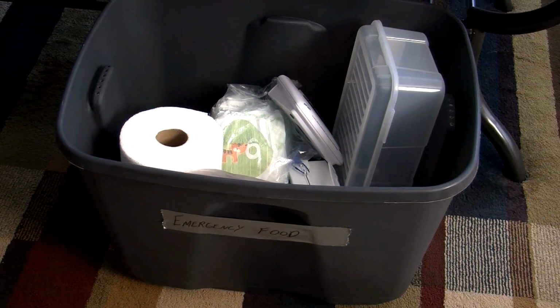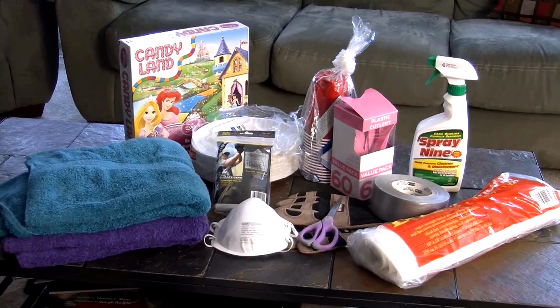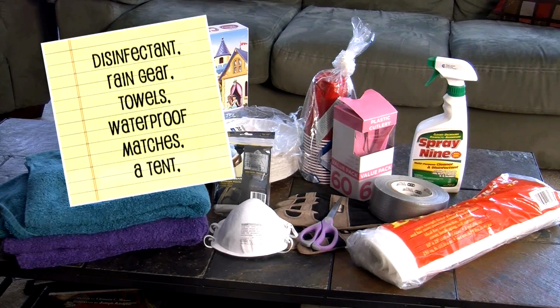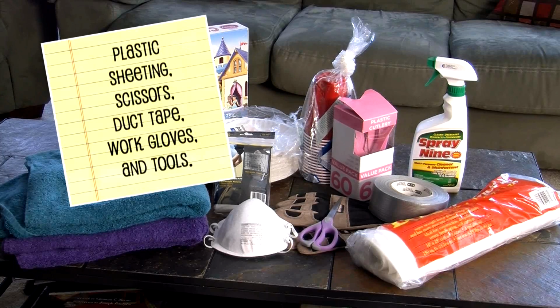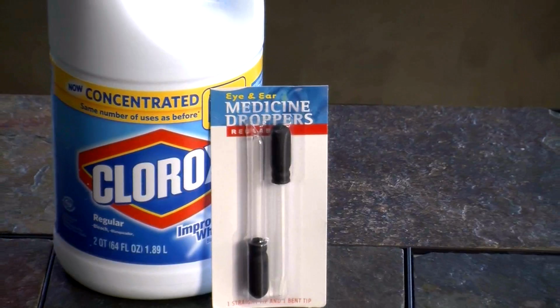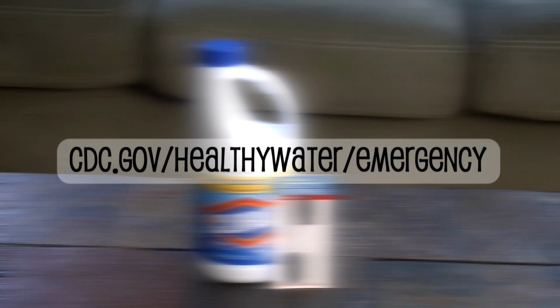While these are the basic items to include in an emergency kit, depending on your family's needs and the disasters most likely to occur in your area, you may want to consider adding some other items, such as plastic eating utensils, paper plates and cups, some N95 or surgical masks, disinfectant, rain gear, towels, waterproof matches, a tent and sleeping bags, children's games and activities, two-way radios, plastic sheeting, scissors, duct tape, work gloves, and any tools and supplies needed for securing your home. You may also want to think about including an eyedropper and a bottle of regular chlorine bleach without any fragrances or dyes added for emergency water treatment. To learn more, visit the Center for Disease Control website.